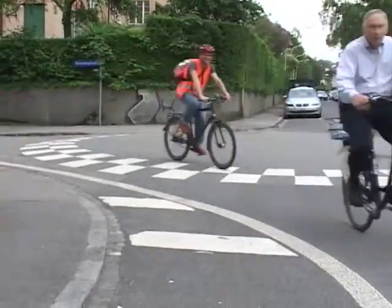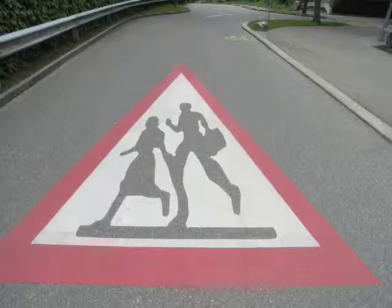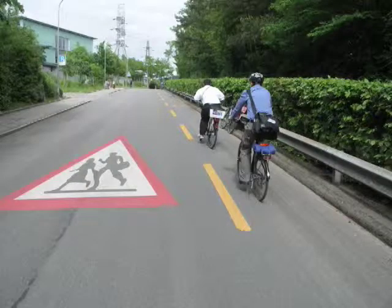The Swiss are keen on schoolchildren's safety. Each side of this triangular school zone pavement marking is easily 8 feet long. Note how prominently this marking shows up on the street.